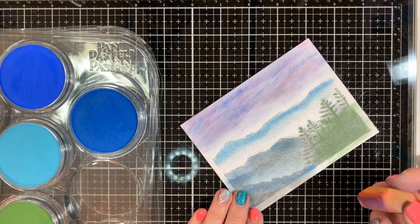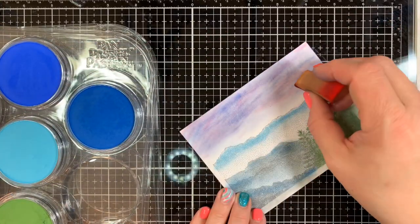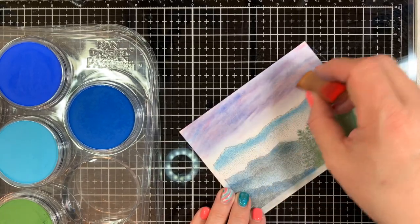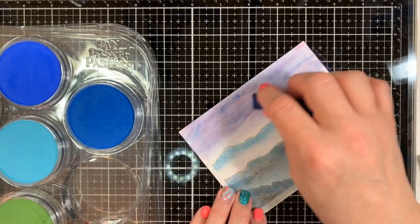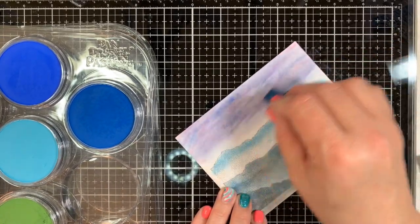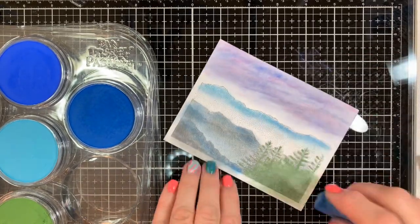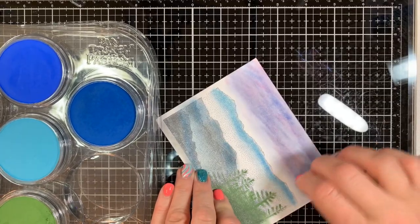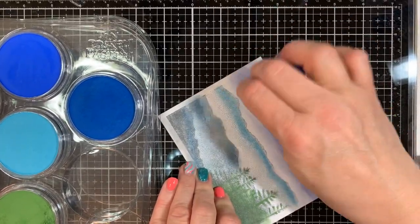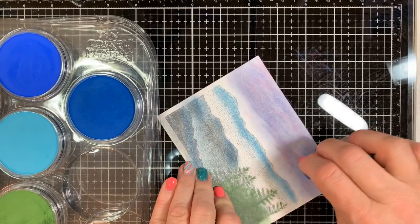A little bit more purple here. Yep. Okay, folks, we're getting near the end. This is some final blending here. And you can see what I'm doing.